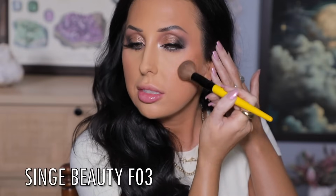I bought this, I think, when it launched. This is the Matte Deep Golden Skin Finish Sunstruck Bronzer. That's a mouthful of a name. I'm just going to grab it and I'm going to bronze my face up. I just like this matte bronzer formula. I love this undertone. I think this is so beautiful.